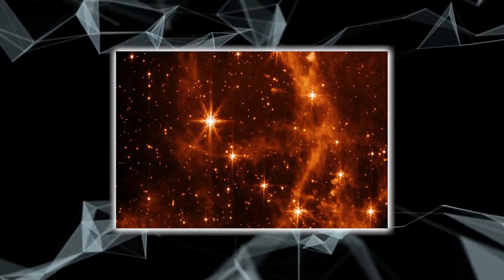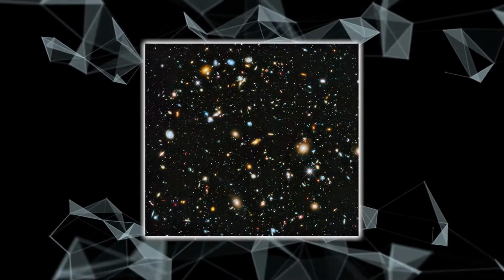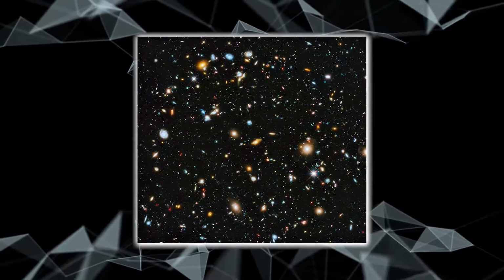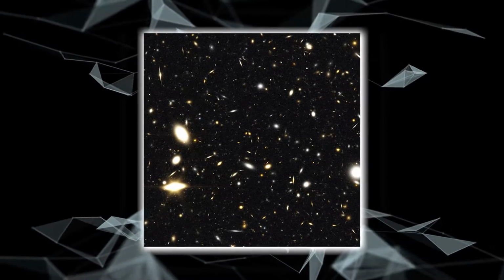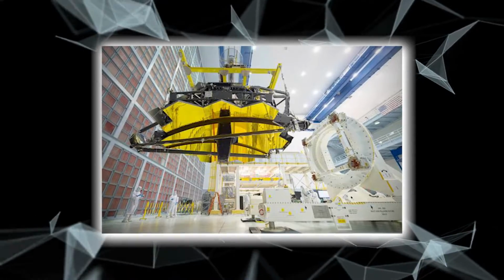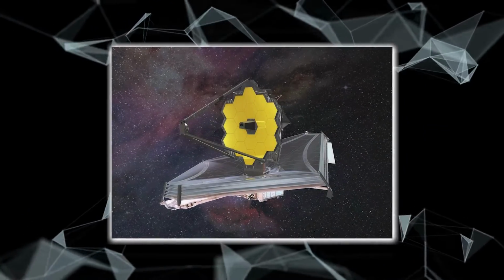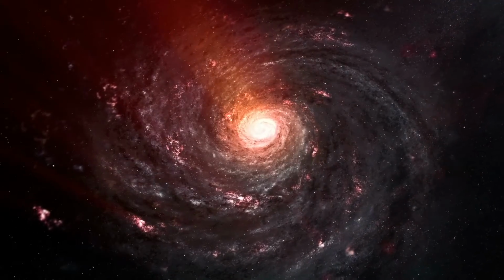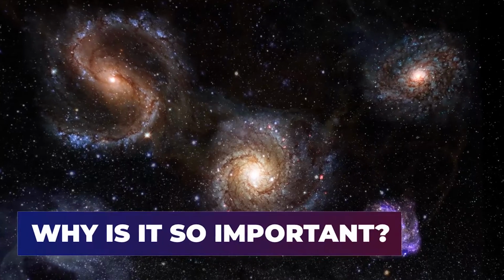The thing about taking pictures at a distance like this is that there are a lot of obstructions, like dust, that prevent us from getting a clear look. But JWST uses infrared, which means it can effectively bypass these obstructions and get us a clear, high-definition look at even the farthest objects. Okay, so we have a good picture of the oldest galaxy ever captured. That alone is unprecedented, but there's more. So why is it so important?